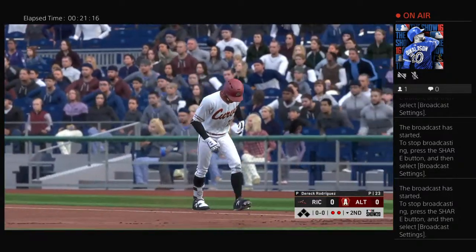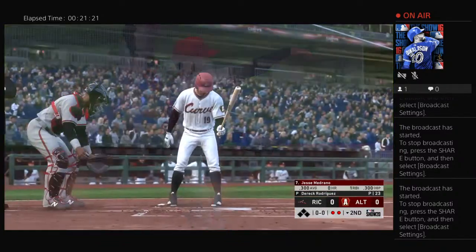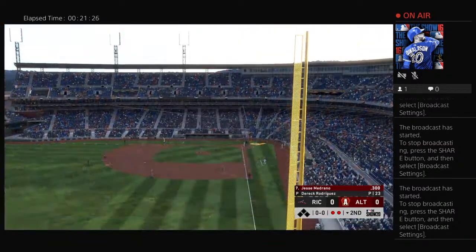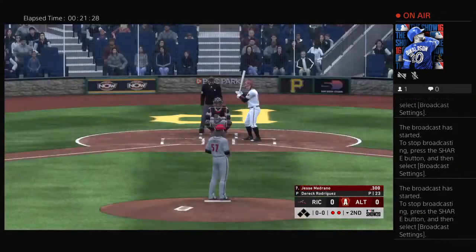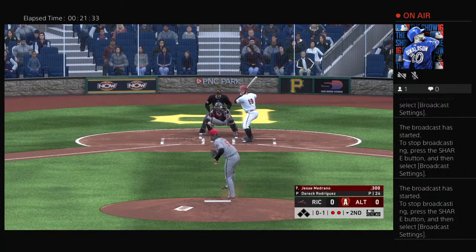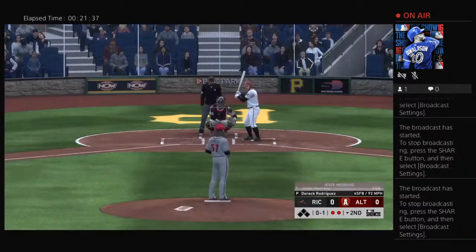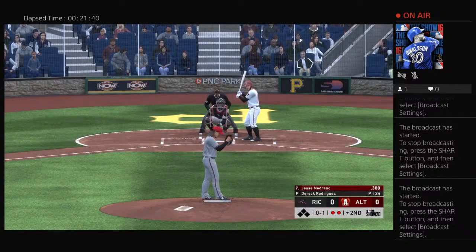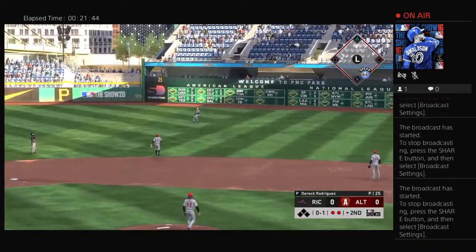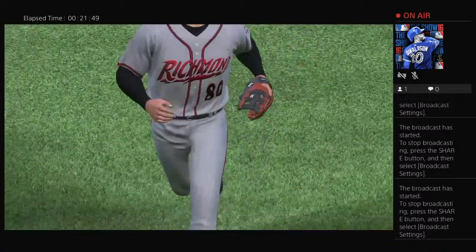Batting seventh, the third baseman, Jesse Madrano. So stepping in, Jesse Madrano. 2 hits in 8 tries for the series. First pitch on its way. The windup and the 0-1. Hit in the air out to right. Robinson is under it, and he makes the catch for out number 3.